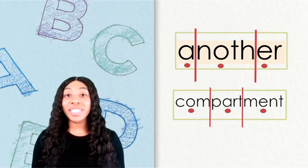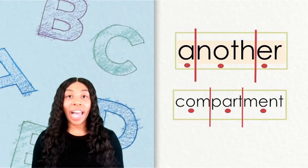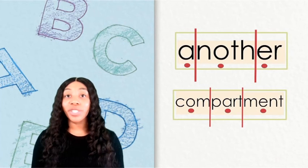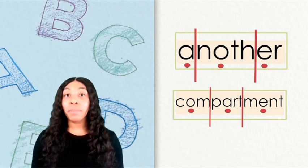Now it will be easier to read each syllable. Starting with the first syllable, we have come, part, meant. So the word is compartment.